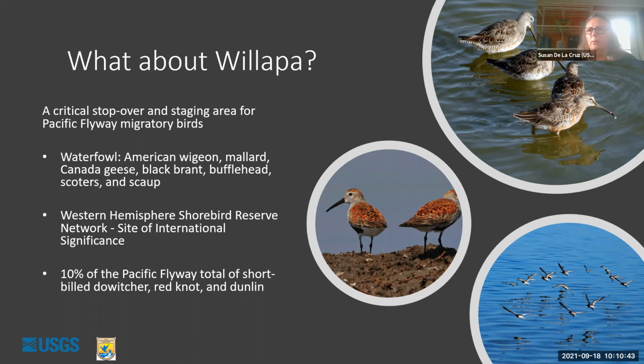Willapa is also part of the Western Hemisphere Shorebird Reserve Network because of the large number of shorebirds that migrate through, including about 10% of the Pacific Flyway population of dowitcher, short-billed dowitcher, red knot, and dunlin.